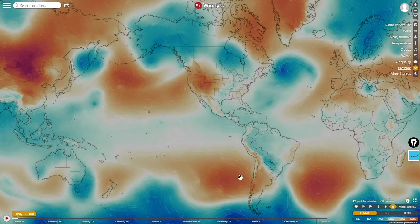Next, looking at pressure cells here on windy.com. Windy.com, they've got a great mobile app. We're not paid to say it. I'm not paid to use it, but it works great.